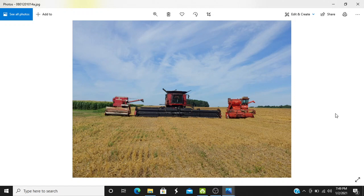Oh, wow. Yeah, that was just a picture I took that I thought was neat. That's our main combine in the middle. That's a 40-foot head, yes. Small grain head. Yeah, that's our Case IH 8120, and that is on tracks because the compaction issues that you see from combines can be quite bad, and with the tracks, I almost never leave a mark in the field.